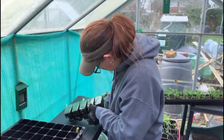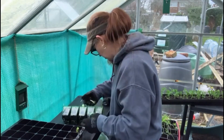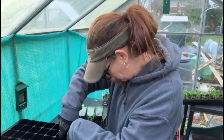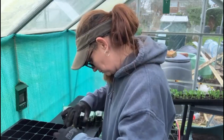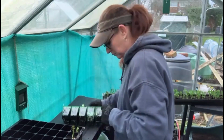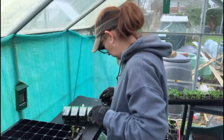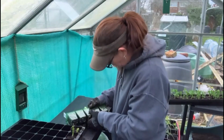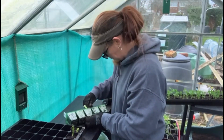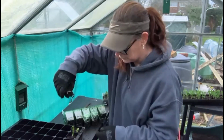Second one. Let's squeeze this one out. Ooh, okay, that one's much better. This one, try this one. I wouldn't advise doing this actually because it's not really good for the plant, especially when they have such long tap roots like this. That will come out lovely actually.